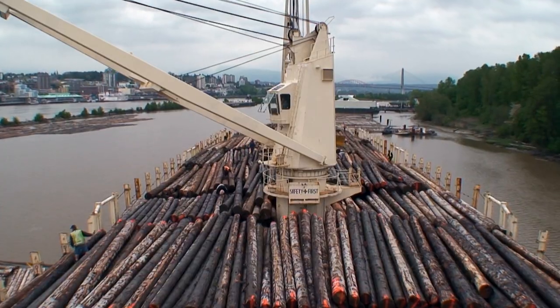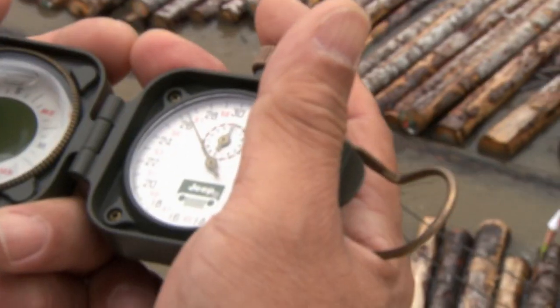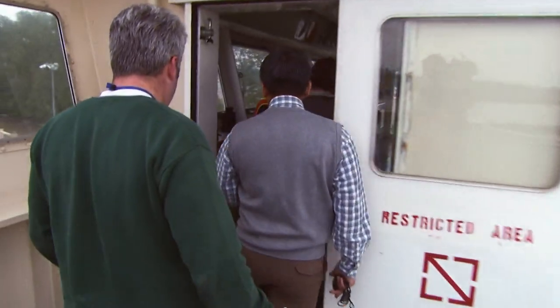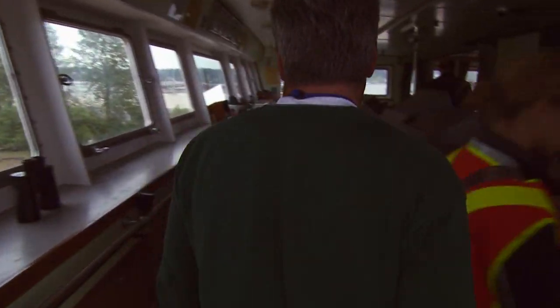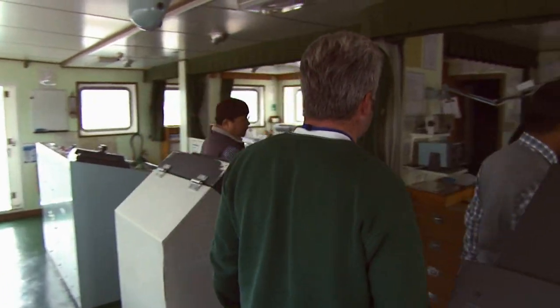Get it rocking! The ship was rocked from side to side. The Coast Guard timed how long it took to stabilize. What'd you get? If the ship fails the test, some cargo will be removed, costing the ship its departure time. So it would at least be another day and certainly more labor.